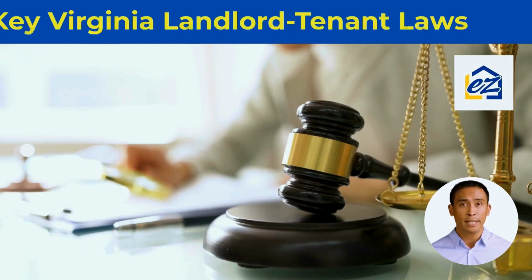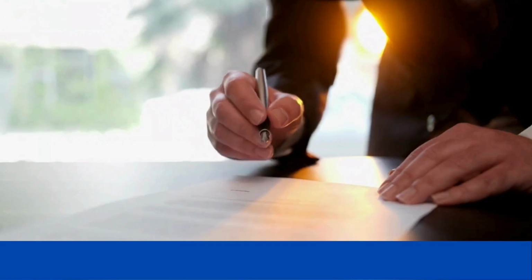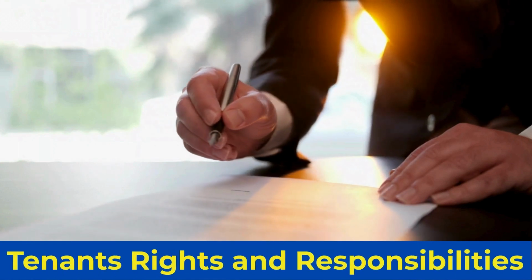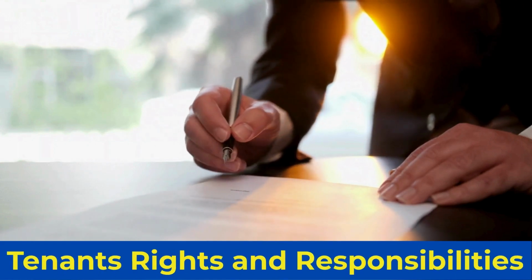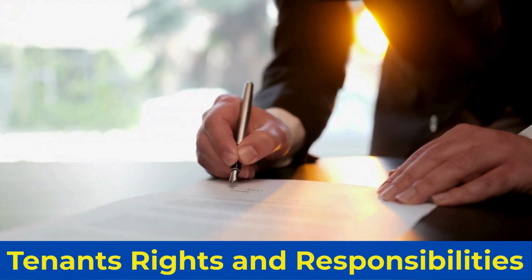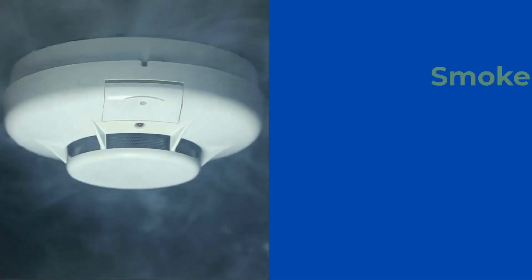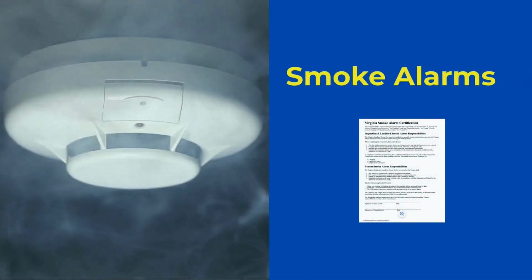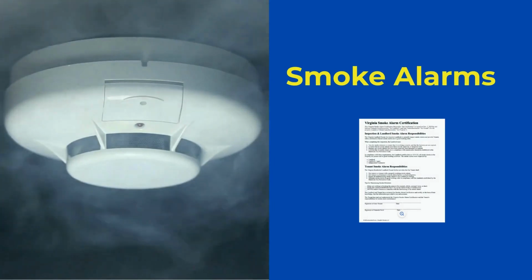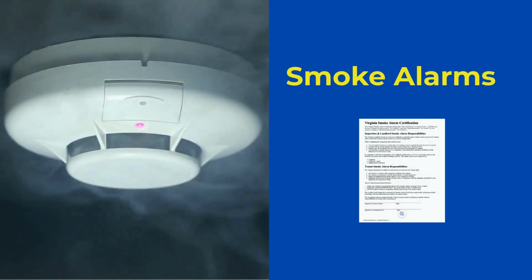Next, let's talk about key landlord-tenant laws in Virginia. Virginia landlords must provide tenants with a copy of the Virginia Statement of Tenant Rights and Responsibilities, along with a copy of the lease agreement within 1 month of the start of the tenancy. Every 12 months, landlords must provide tenants with a certificate stating that all smoke alarms are where they are supposed to be, have been inspected, and are in good working condition.